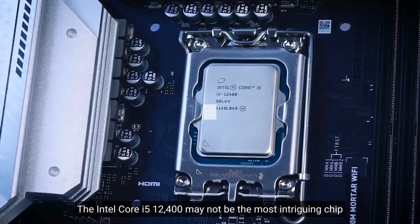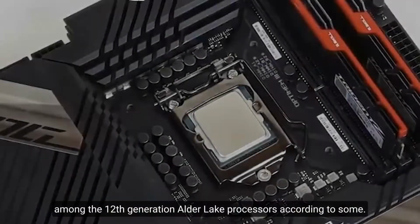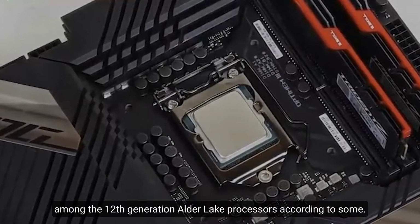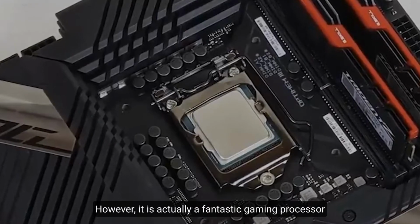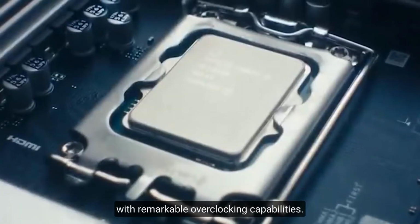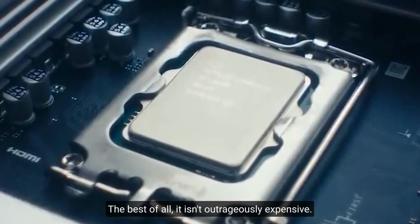Intel Core i5-12400. The Intel Core i5-12400 may not be the most intriguing chip among the 12th generation Alder Lake processors, according to some. However, it is actually a fantastic gaming processor with remarkable overclocking capabilities. Best of all, it isn't outrageously expensive.